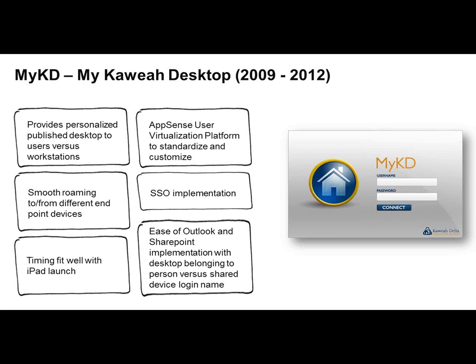And then the ease of integrating other applications, because now the users are logging into the desktop as their own identity. So not a shared, Nurse Station 1 login. It's actually logging in as their name, so they can have their email up and improve communications with their department, their manager, and the organization.